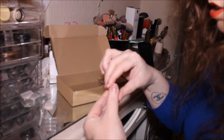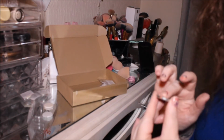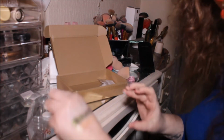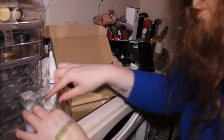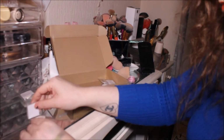This one is Alternate Dimension. Another blue one. They're really, really pretty. They're just really, really light. I don't know how well they'd look on the eye. I think you'd have to put tons on. Right, so this is a blue with like a green shift. Hoping at the end, when I turn the light down, you can see the shifts.